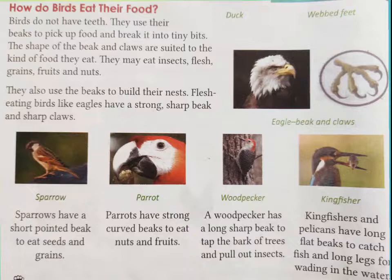Now the first picture you can see below is a sparrow. Sparrows have a short pointed beak to eat seeds and grains. So, sparrows, we have seen sparrows all around us.